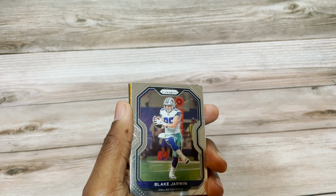First pack we open has a Herbert in it. Can we get another? Can we get another Herbert? When the first pack you open has a Herbert in it, that can only mean good things. Andrew Luck. You know, Andrew Luck seemed like he was the future at one time with the Denver Broncos. Kyle Rudolph. Let's go.